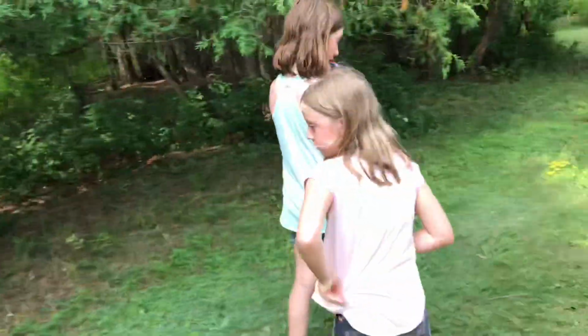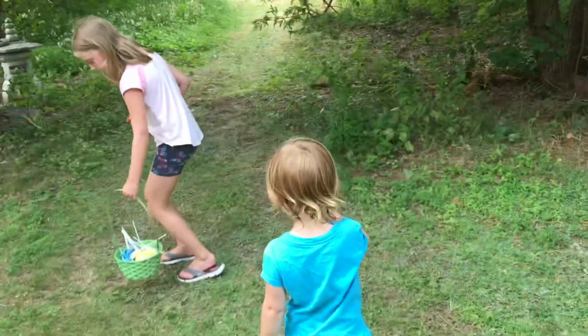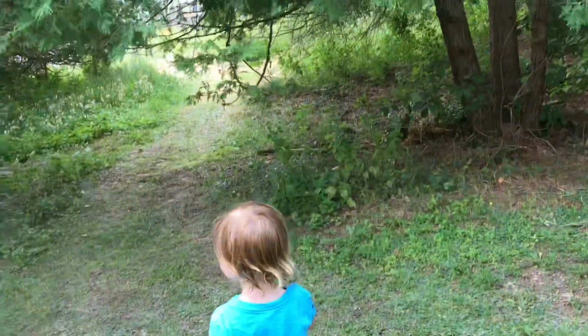Okay, we can't run with lollipops, though. I think we should take them because the ants could get it. Okay, you go give them to your dad. Or you can carry them.